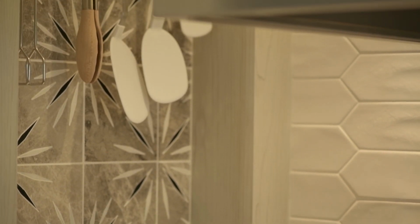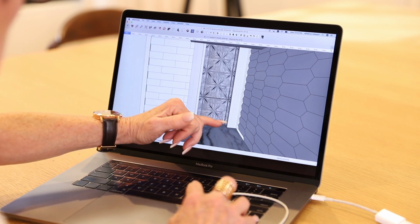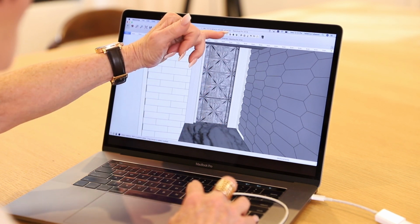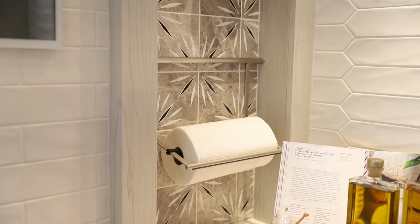In order to do this tile, this right here is one piece, but I wanted my pattern to end where it does and have a center one down the center. Those kind of details are, I don't know, maybe they're a little too picky, but I think they make a huge difference.